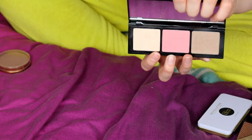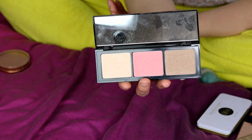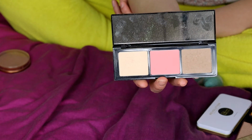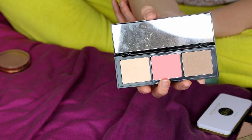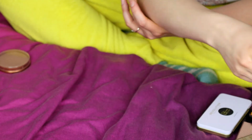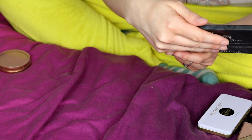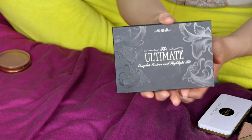The Nip and Fab Travel Palette. It's got a bronzer, a blusher, and a highlighter in it. I really, really like this. I really like the bronzer in it. It's not too pigmented. That's why I really like it. Like the blush, like the highlighter. So keeping that one.